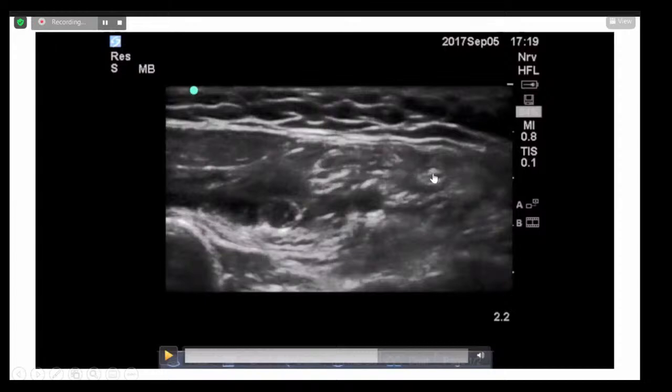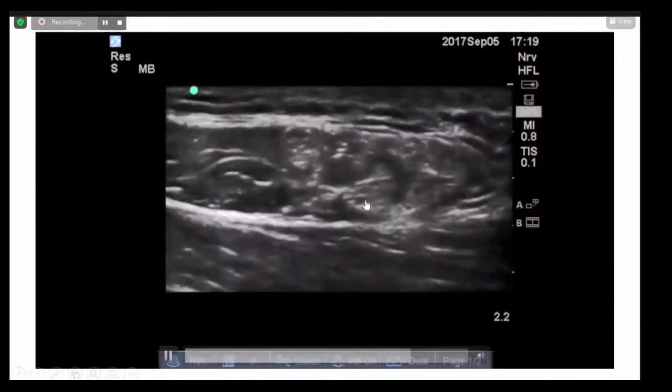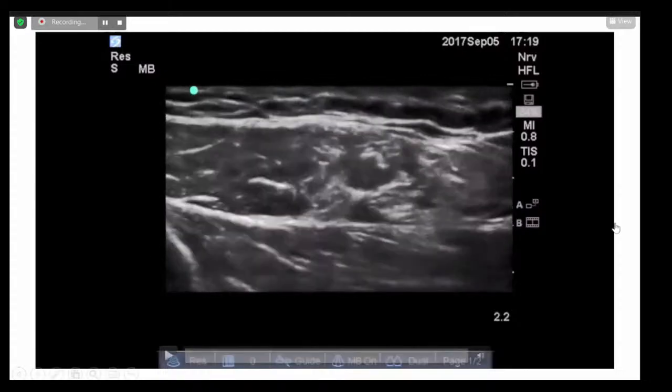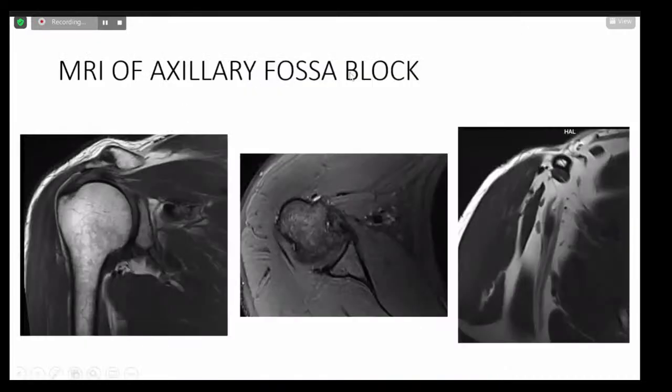That's the median, that's the ulnar, the radial will be somewhere here. And I think the musculocutaneous nerve was also blocked in this case. So you can see the radial here, the ulnar and the median nerve as well. So this is a good block. I agree, and I think you should publish this. You don't keep just the data like that. I think you need to publish that, Surjit. Thank you, sir. I am gathering all information.